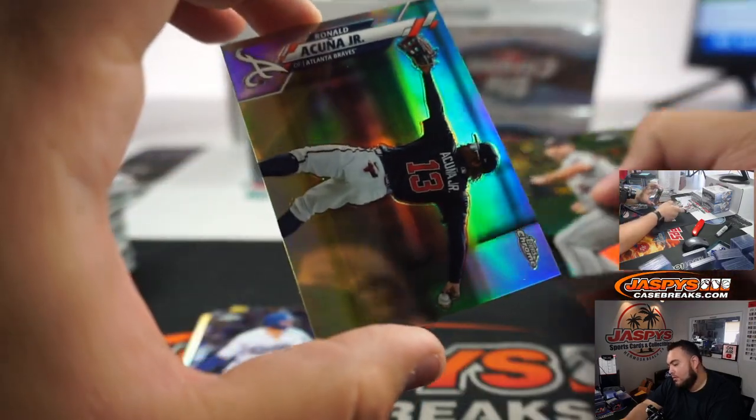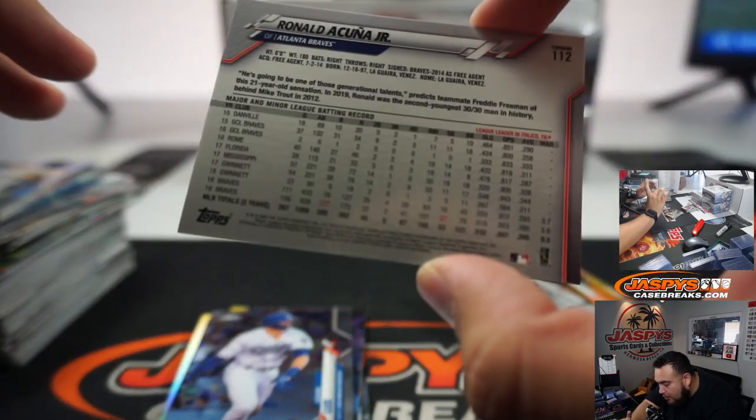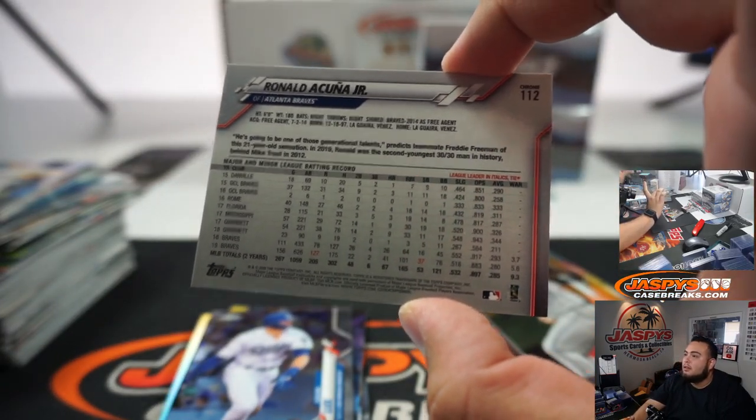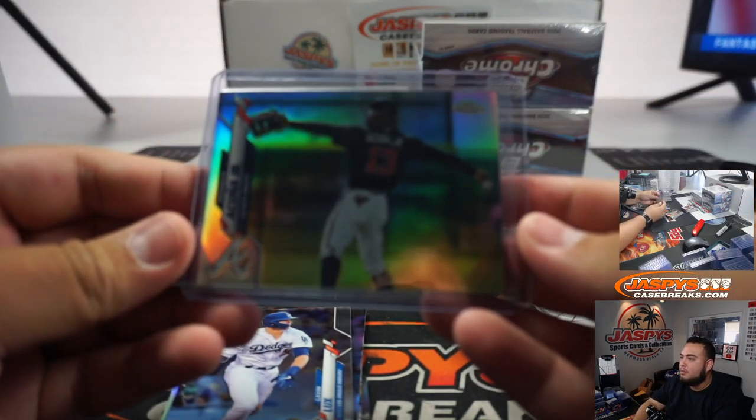Whoa, is this a Ronald Acuna short print? I think it is. I want to say it is. Because there was a Ronald Acuna earlier that I thought was a short print. But then it wasn't. But this one might be.